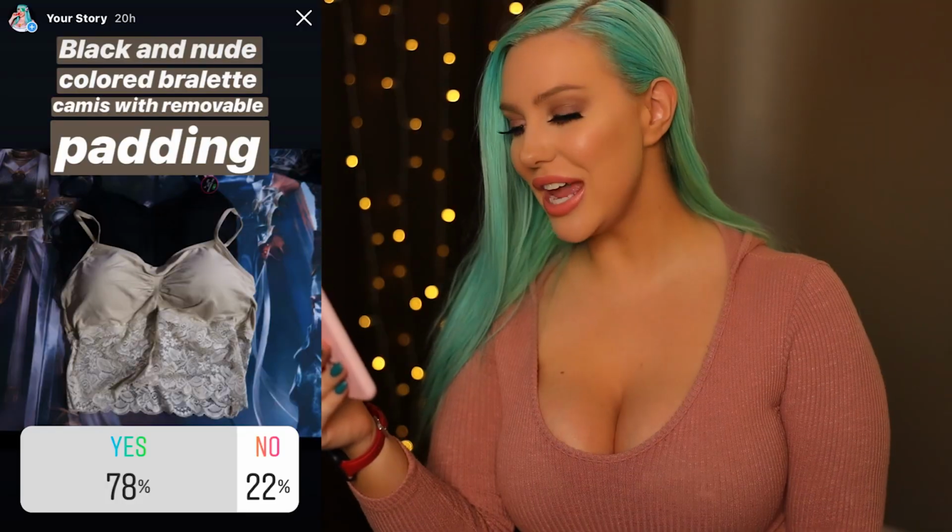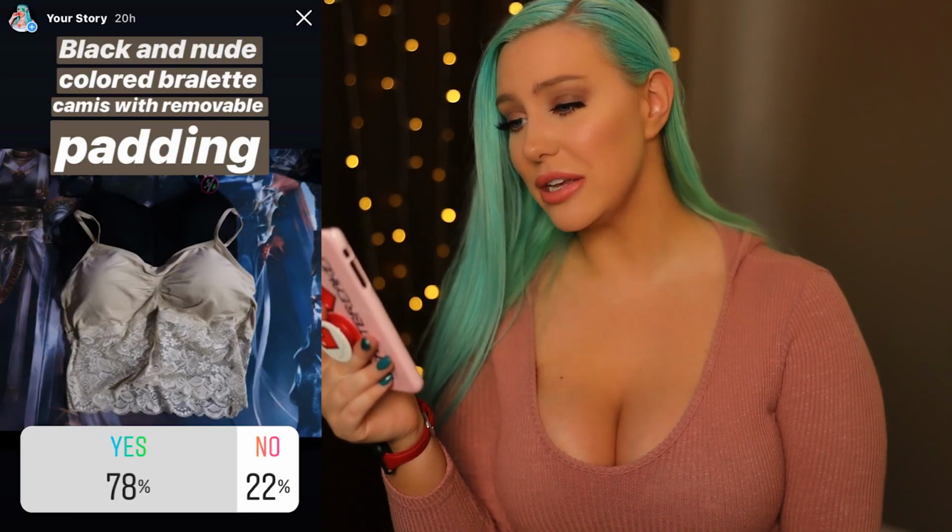You guys thought it was a 78% yes and a 22% no. Not surprising, they don't look particularly interesting. I don't even think in this picture you guys can actually see the black version. So you're just looking at a kind of nude, ugly color top.